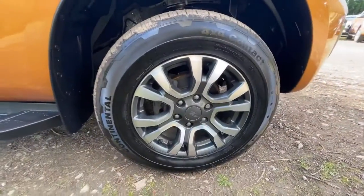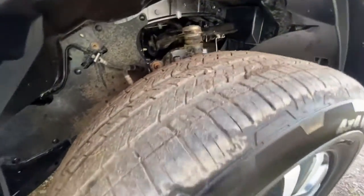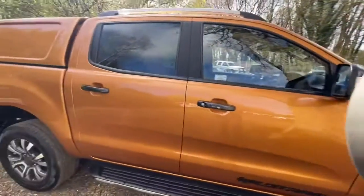Driver's side front wheel and tyre, wheels in great condition, matching tyre, and it's matching tread depth to the opposite side, so it's all but a brand new set of Continentals all round. Fronts are in much better condition than the rears, but again, it's only a couple of mil. Under the arches, really nice and clean. Right, so onto the interior.